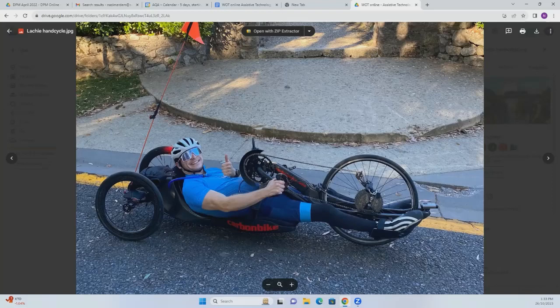So I actually use this about 6 days a week, and that helps keep me nice and fit and healthy. And when I'm not using this, because I live in a hilly area, because I like to ride the bike in the hills, I actually use a SmartDrive to get around, because I choose to use all my energy in the bike and not as much pushing my wheelchair. So I actually use a SmartDrive to get up around the hills to make it a lot easier.